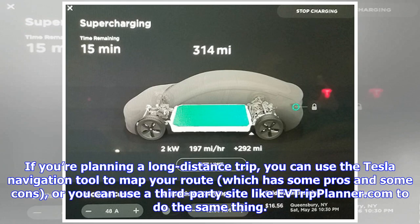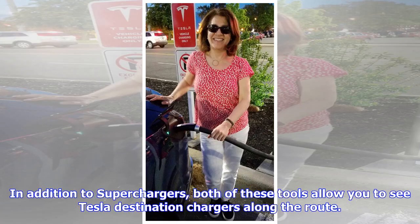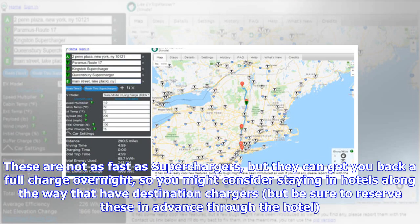If you're planning a long-distance trip, you can use the Tesla navigation tool to map your route, which has some pros and some cons, or you can use a third-party site like evtraplanner.com to do the same thing. In addition to superchargers, both of these tools allow you to see Tesla destination chargers along the route. These are not as fast as superchargers, but they can get you back a full charge overnight, so you might consider staying in hotels along the way that have destination chargers, but be sure to reserve these in advance through the hotel.